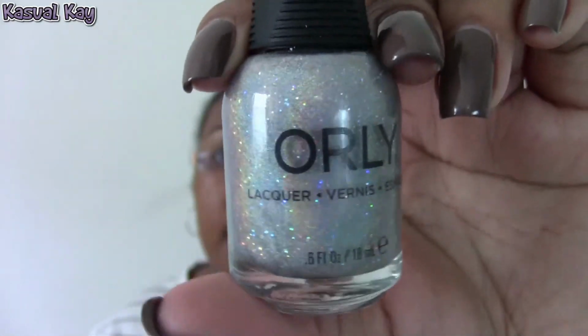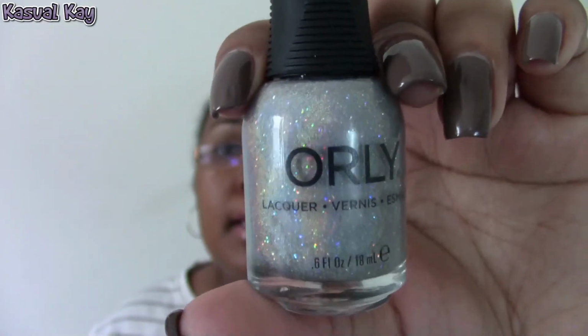I'm looking at my viewfinder, by the way, if you're like, why is she saying that? It's a beautiful polish. If you don't get anything from this collection, pick up Bling and pick up Mirrorball. Please go get them. I'm telling you. And even if you're not a collector, go get these two polishes because they're amazing.